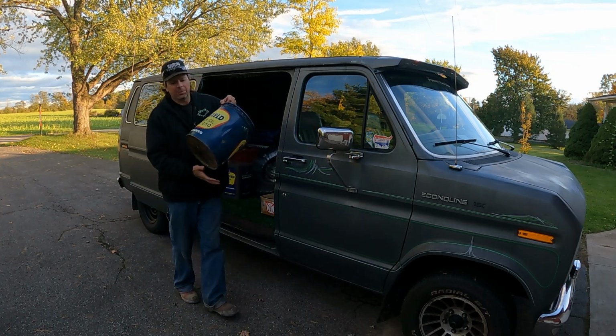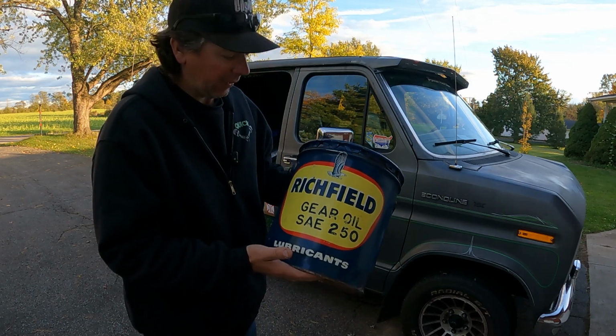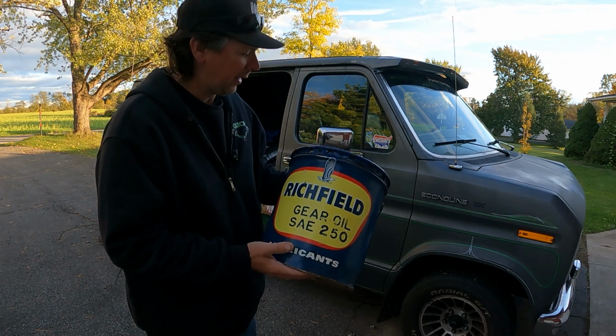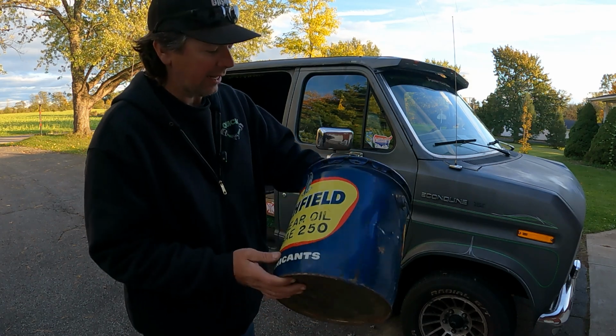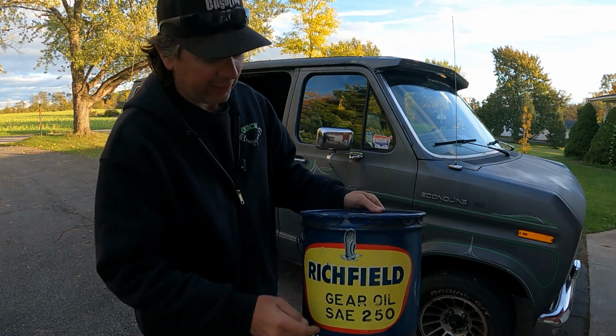Bam! Check it out. So my backyard gas station, Richfield gas station. I'm always on the hunt for Richfield cans at Hershey, and they are hard to find and they are expensive. Got this Richfield grease bucket. Guy marked it $175. I got it for $100. Nice colors, a little bit of damage, but pretty nice. Got the early eagle on it.